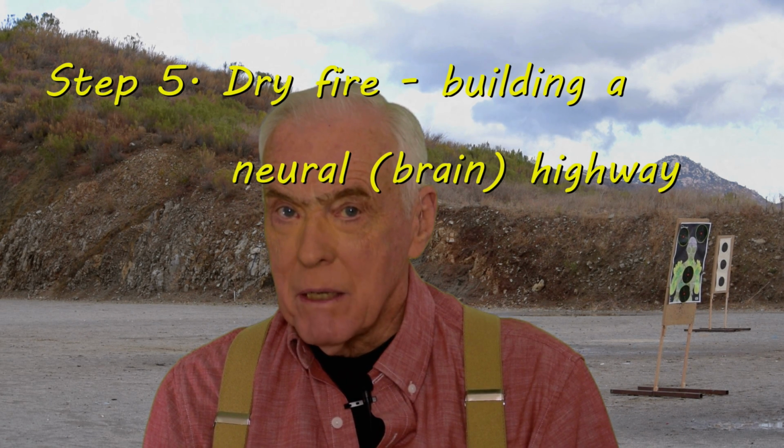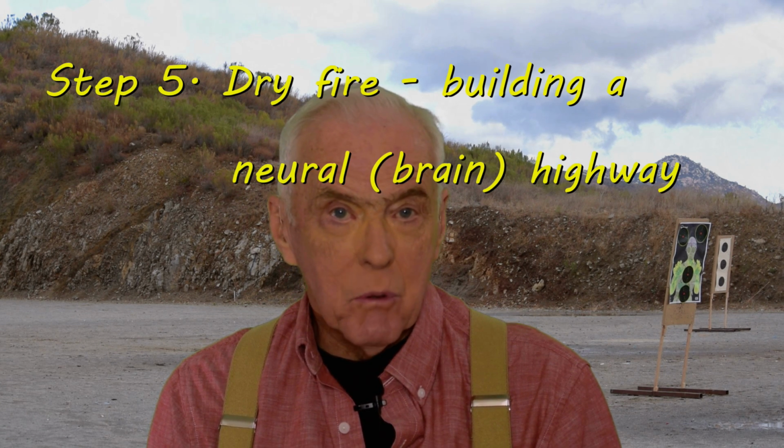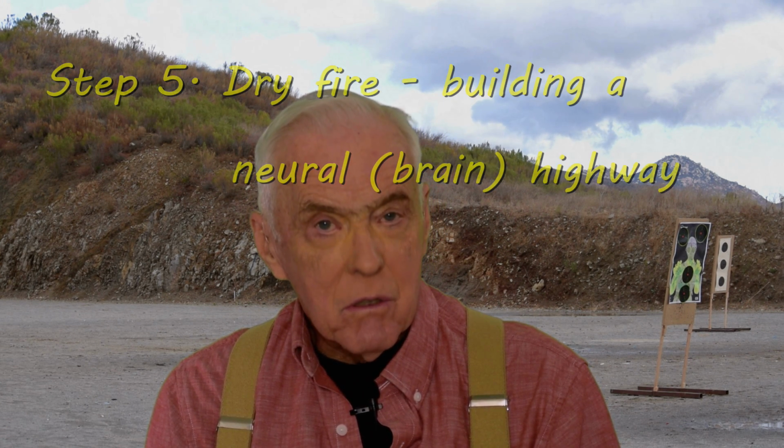With that knowledge base, you are now set up to do some practice with an empty gun. Most people in this field call this practice dry fire. The mission in dry fire practice, having assumed your good shooting stance and firm grip, is to press the trigger in such a way that when the hammer or striker falls, there is absolutely no change of your sight alignment, and I stress, no change that you can see.